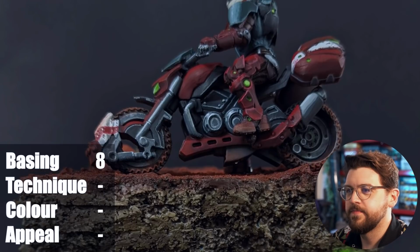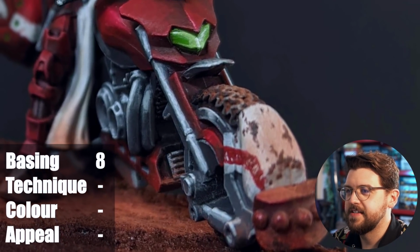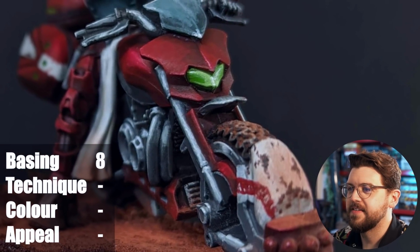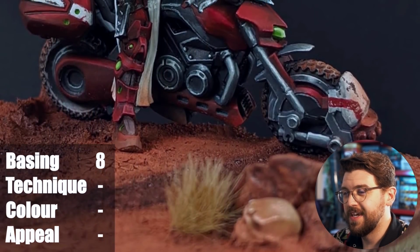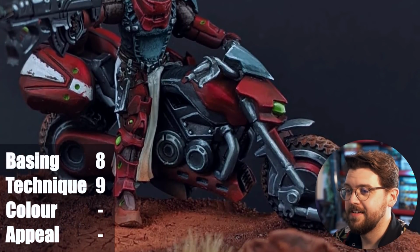The techniques, there's some chipping, nice weathering. There are some beautiful fades on the colors. There's some very, very precise highlighting. The metal actually looks like metal. There's like dirt on the tires. That is beautiful. I'm going to give the technique, do I give it a 9? It's really good. 9.